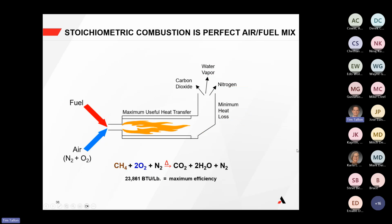So let's just do a quick overview of combustion and stoichiometric combustion. If we think about it with the case of methane and oxygen, you get the maximum heat transfer, the maximum efficiency in the case of stoichiometric conditions, where you have the perfect amount of air and the perfect amount of fuel. And in this particular example, you generate 23,000 BTUs per pound, and all of the methane is converted to carbon dioxide and water. Perfect scenario. Now, in reality, this is not really attainable, and we need some amount of safety margin.